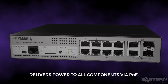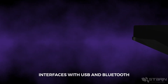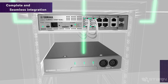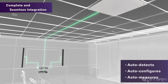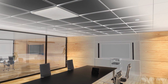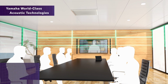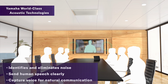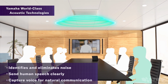Yamaha's own SWR switch and RMCR processor fits seamlessly into the overall Adecia solution, delivering power to all components and automatically discovering and configuring the components with their unique software. So whether you're in the office, classroom, or using an open floor plan, using Adecia's 3-step guided setup wizard will automatically detect, configure, and optimize the audio for your space, giving you the best audio in the shortest time.